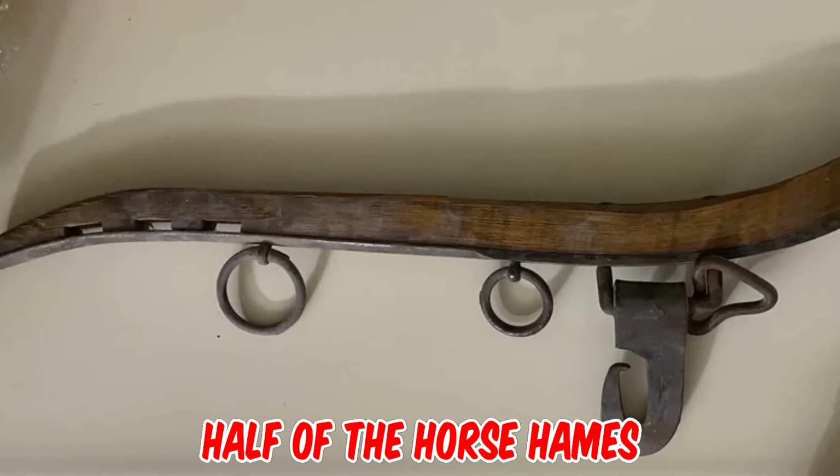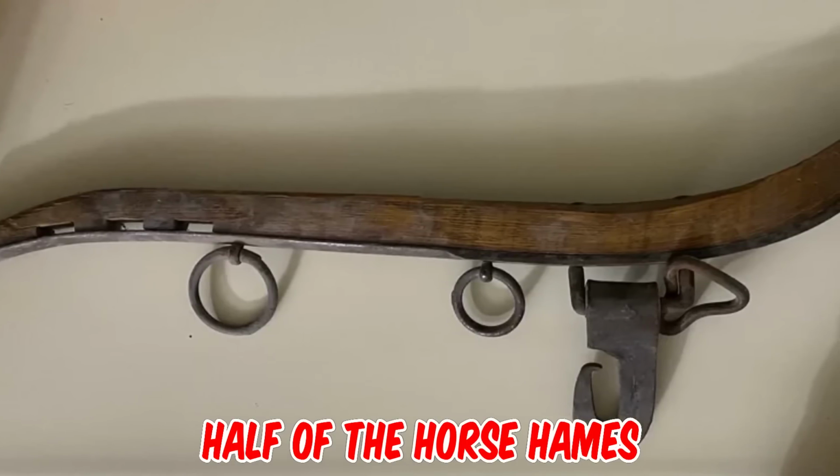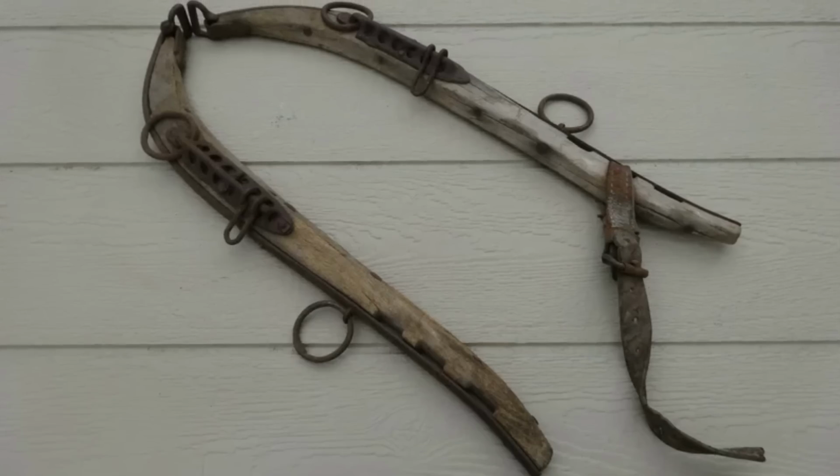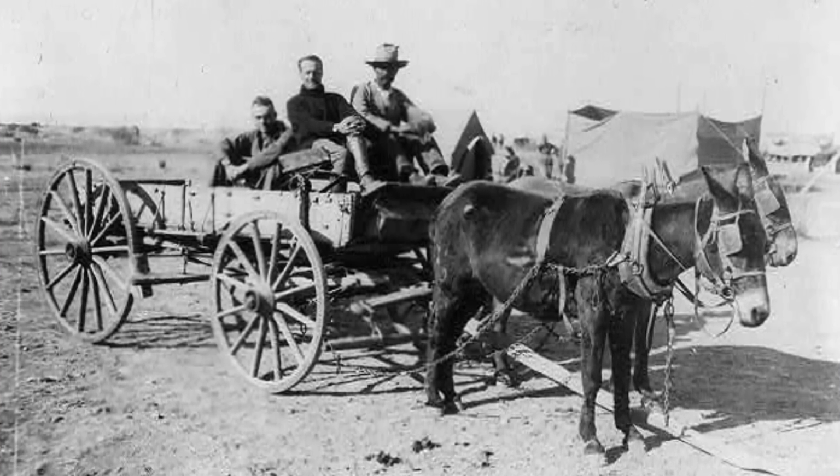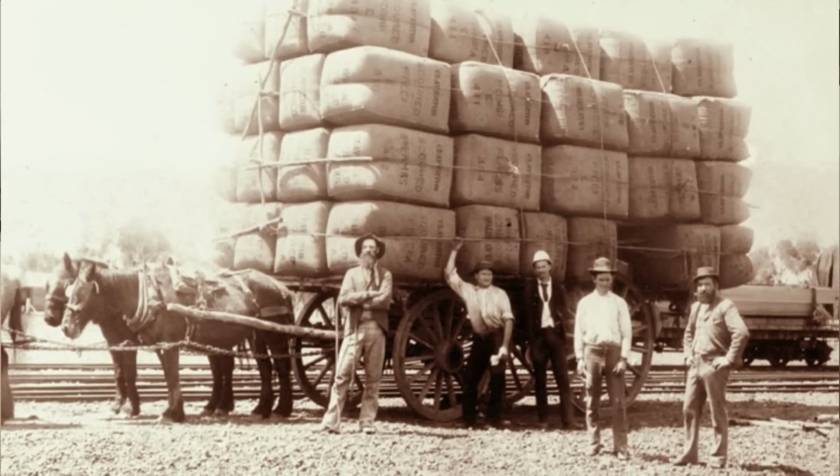It's half of the horse hames that dates back to the late 19th to early 20th century. They are attached to a horse collar and used to distribute the load around a horse's neck and shoulders when pulling a wagon or plow.